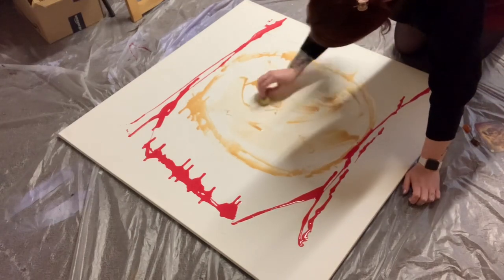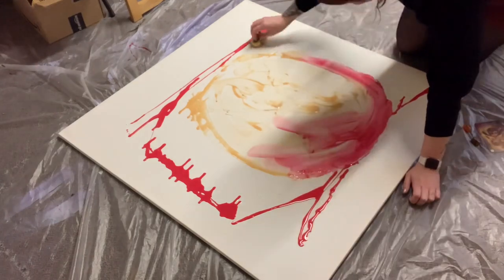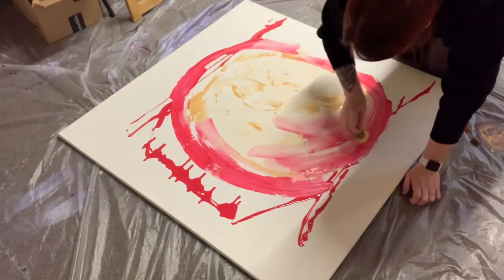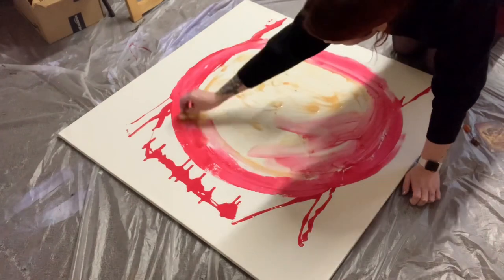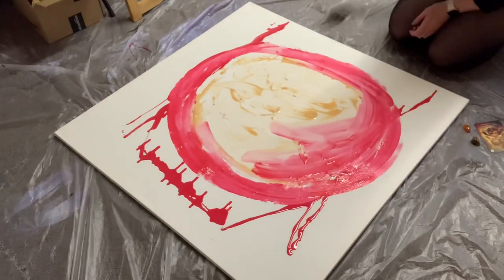And you'll see throughout the process how much it changes and grows. It's just layers and layers. So it never ends up looking anything like what it starts looking like, basically.